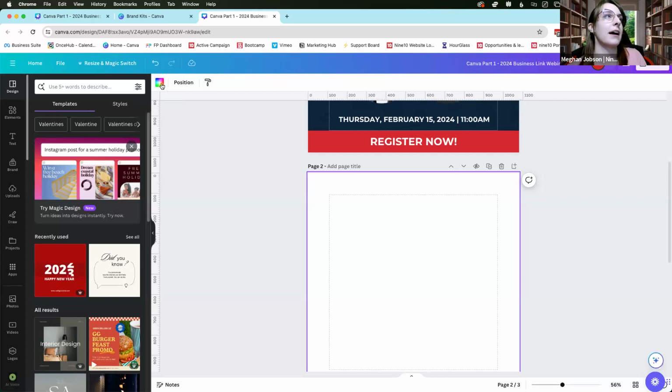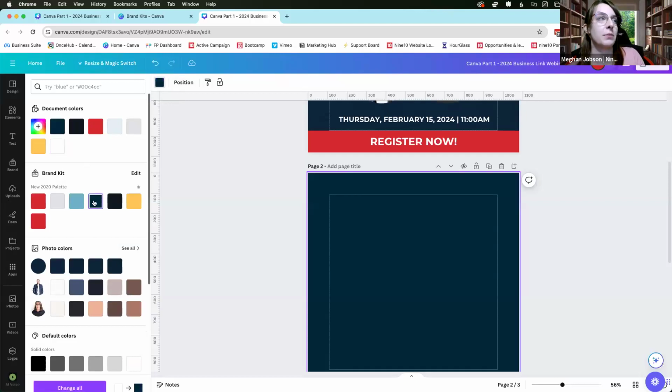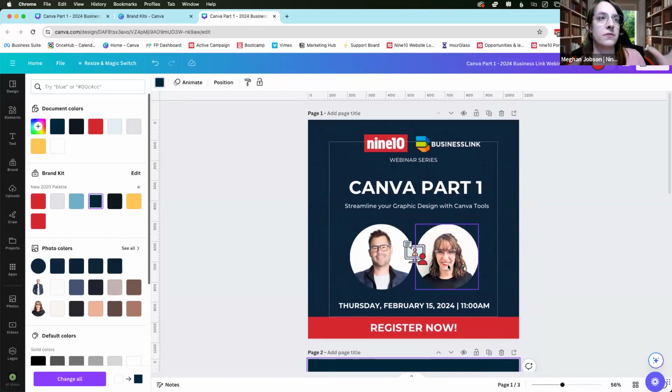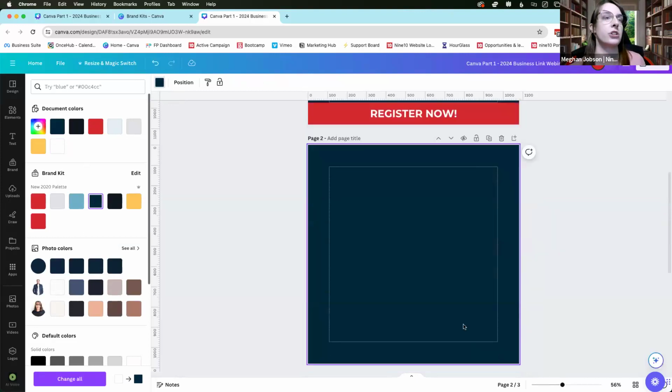So we want our background color. So we jump into our colors and we see our brand kit right here. So I'm going to click on our navy color, our dark blue color for the background here. Now, the next thing that I see here is fundamentally part of it. I'm going to use the bottom banner there for our call to action, our register now.